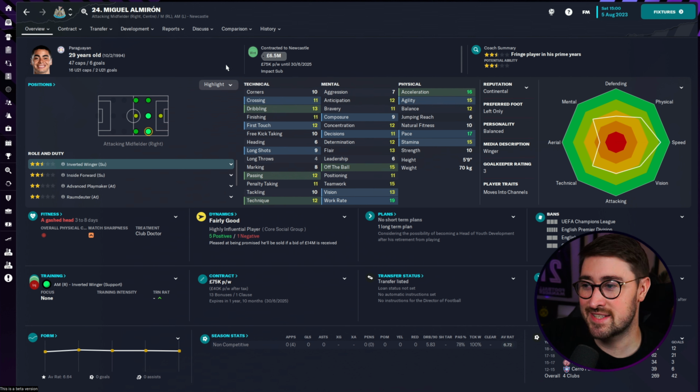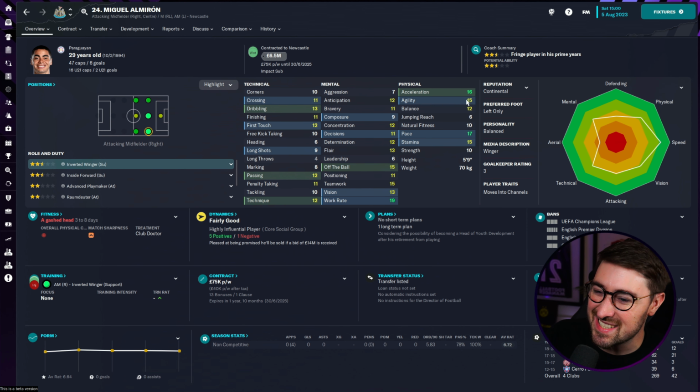He is transfer listed. I think he's everybody's favourite footballer right now. Miggy Almiron, I love him to bits. In FM, though, is he that good? I'm not sure he's quite justifying the 75k a week that he's on. And he's 29, so sadly, it might be time to move on. But if he does move on, I will be very sad about it.